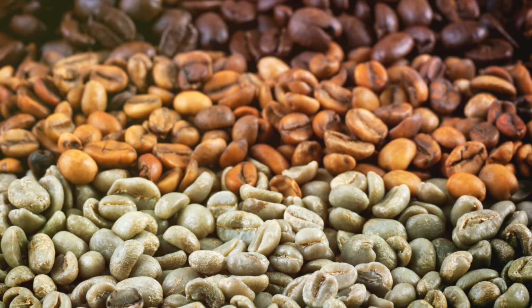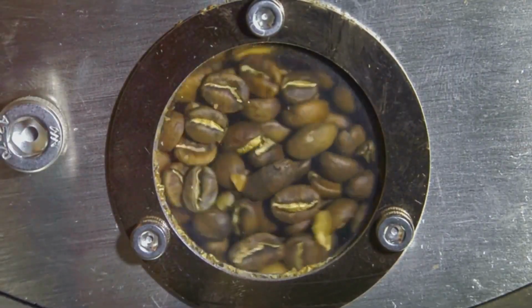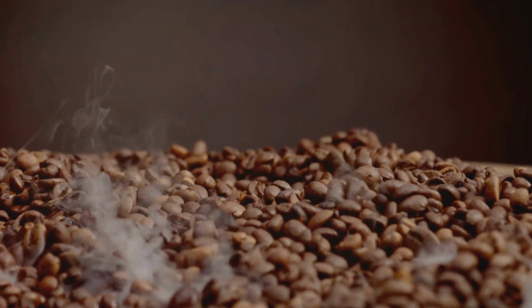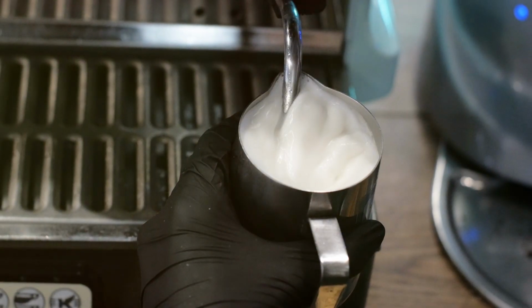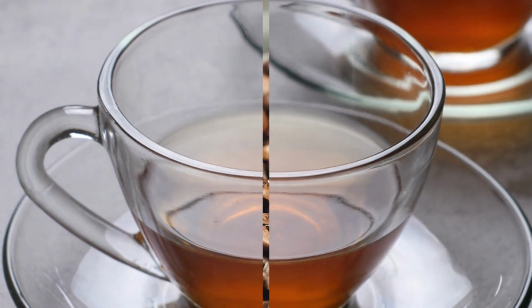It's green, elastic, and still a bit moist, far from the familiar brown nugget we're used to. But don't worry, it will take on its typical brown color shortly after roasting. During roasting, all the aromas will be released, giving us that intoxicating smell and taste we all love. So the next time you sip your coffee, remember the journey it has undergone, from a simple drupe to the comforting beverage in your cup.